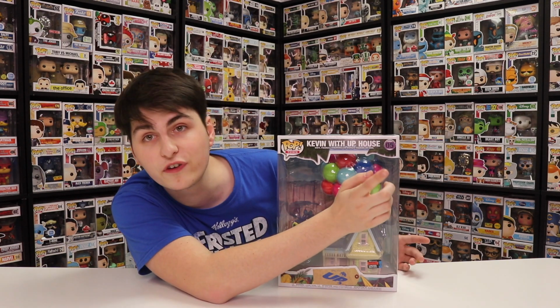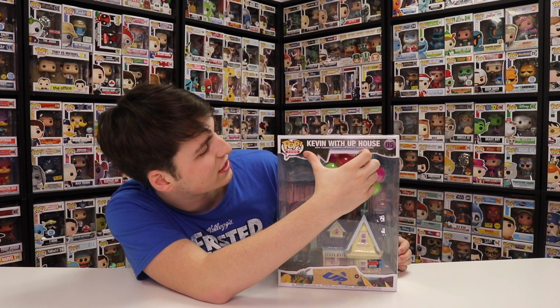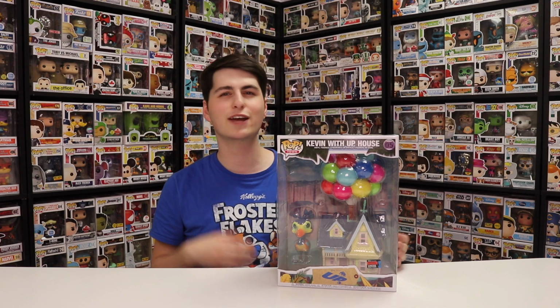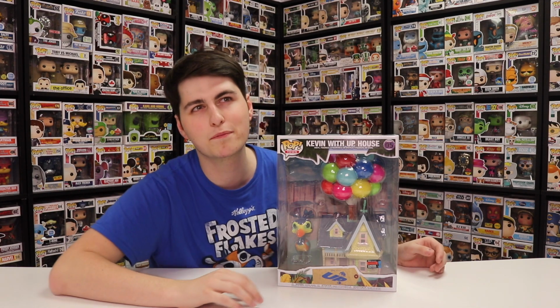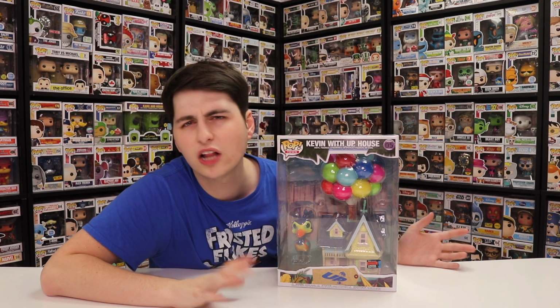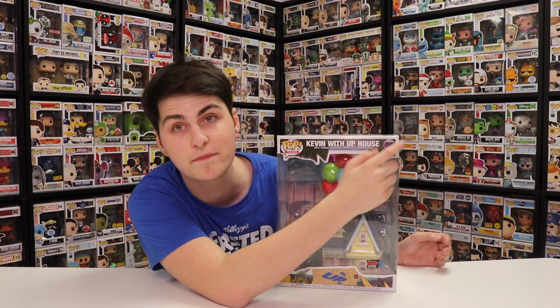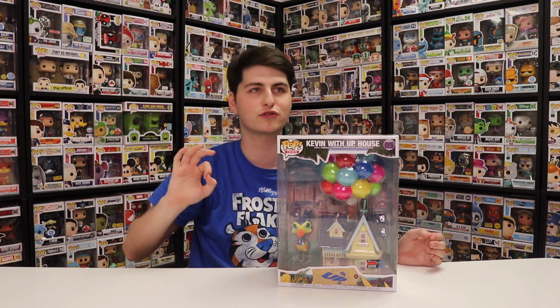Another cool feature, guys, is the number 5 here, which means it's the 5th Pop Town in the series, which I love all of the Pop Towns. I believe I have all of them now, except for Hagrid's Hut, which is coming out soon, and Batman's Hall of Justice, I think it is. But anyways, the number 5 here actually has the grape soda pin as the circle. I like when they do that little extra feature.